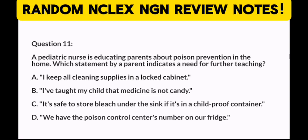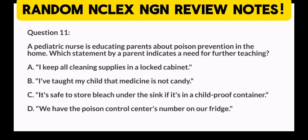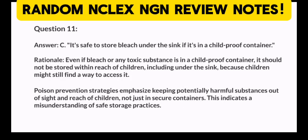Question 11. A pediatric nurse is educating parents about poison prevention in the home. Which statement by a parent indicates a need for further teaching? A. I keep all cleaning supplies in a locked cabinet. B. I've taught my child that medicine is not candy. C. It's safe to store bleach under the sink if it's in a child-proof container. D. We have the Poison Control Center's number on our fridge. Answer: C. It's safe to store bleach under the sink if it's in a child-proof container.